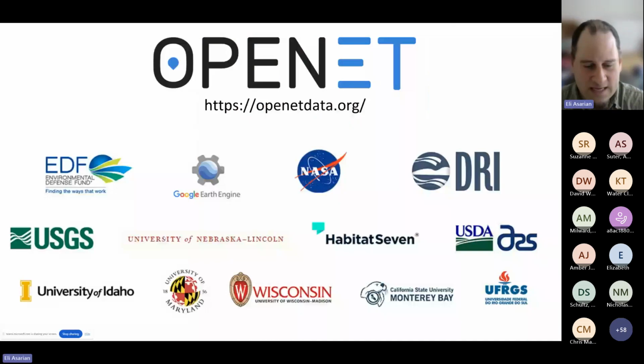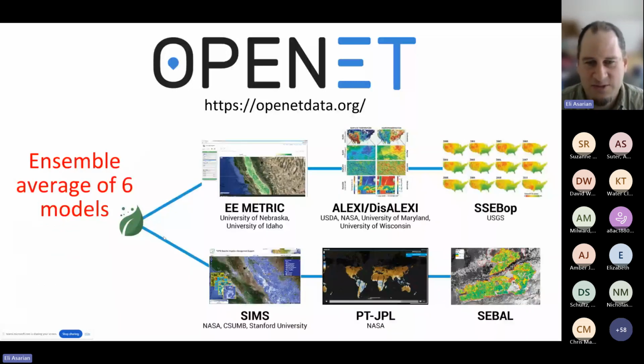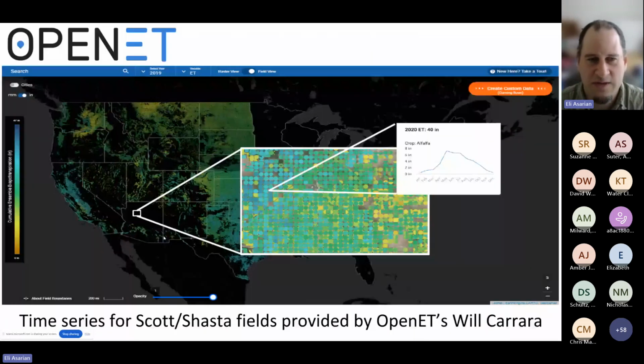I'm using data from OpenET, which is a collaborative project of federal agencies, universities, nonprofit organizations, and private companies like Google. They have 6 different methods for calculating ET, and they average them together to get a final ensemble average. It's calculated at a 30-meter pixel scale for every 30-meter pixel across the entire Western United States. Then it's aggregated up into agricultural fields, and I took that data that OpenET produced and summarized it to the watershed scales.